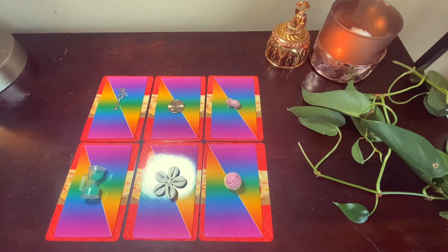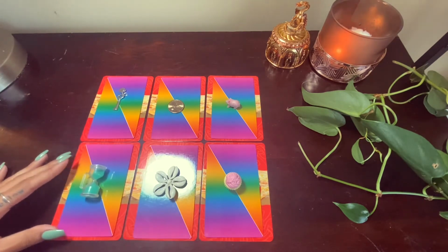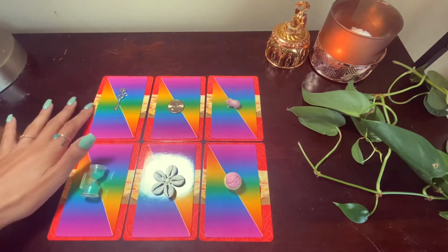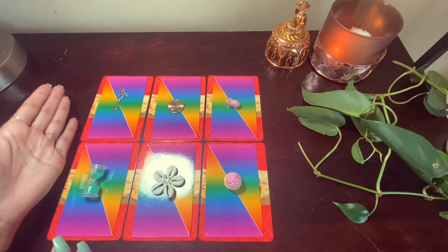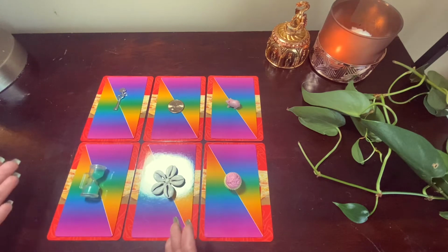So the Caroline Myss Archetypes deck has 6 different types of inner children that she talks about, so I've pulled those archetype cards out. Whatever charm is really calling you, it's probably calling towards that aspect of your inner child. So just keep that in mind.